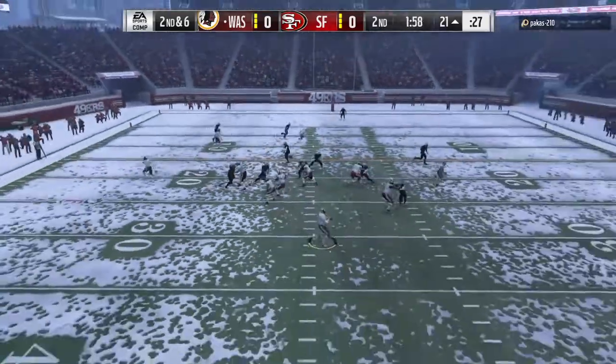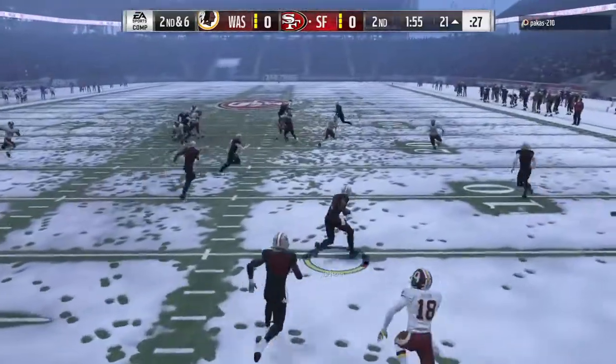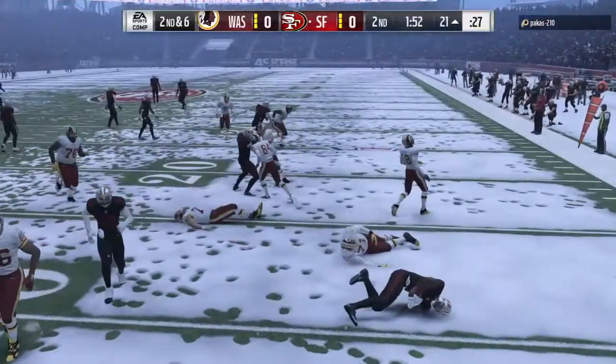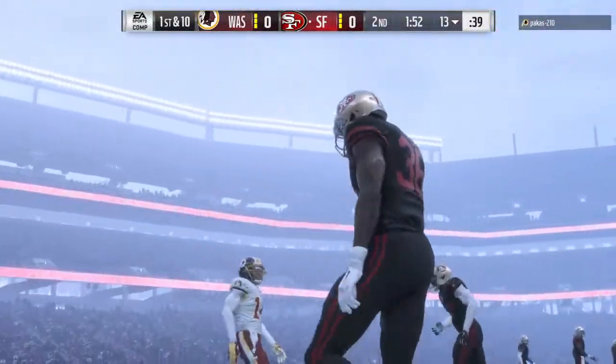Now a 2nd down throw for Cousins. He rifles one that's intercepted. Picked off inside the 5. And he'll go down inside the 15 at his own 13-yard line.